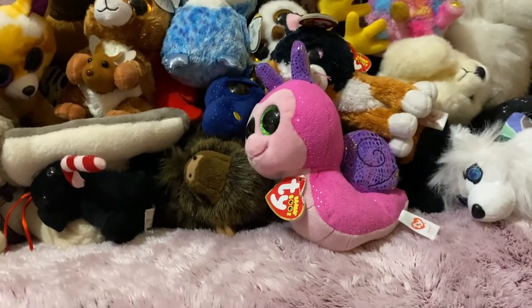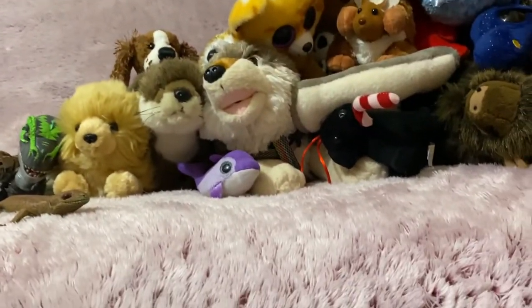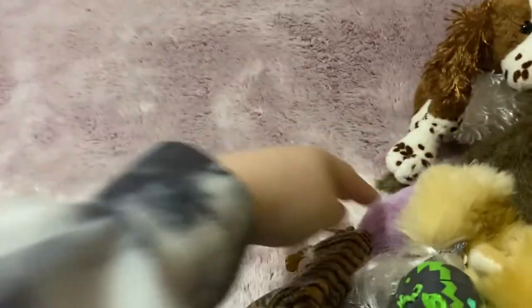So yeah, I can't believe all the stuffed animals at Goodwill were $1.49 each. I mean, that's still cheaper than you would find them anywhere else. So I can't really complain, but let's see how I'm gonna do this. I'm just gonna reach in and grab. So I got this for Scooter, so I'm keeping that. I know I'm keeping a bunch this time.